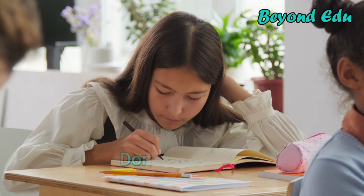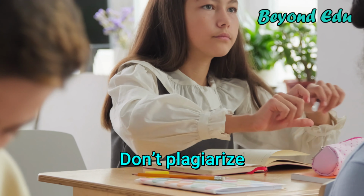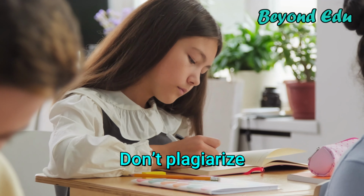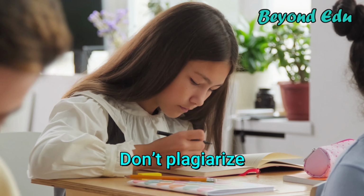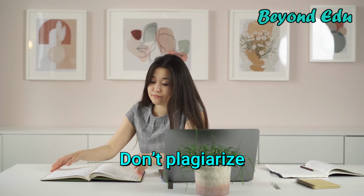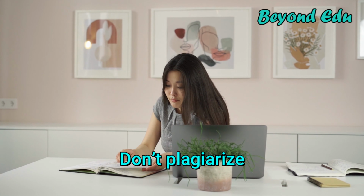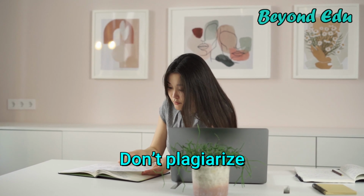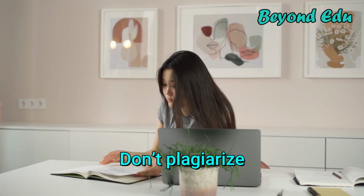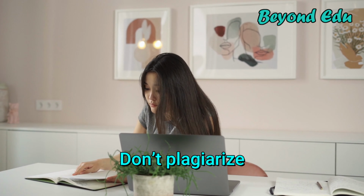Don't plagiarize. As you write, you may be tempted to simply copy and paste a sentence or two here and there to speed up the process. Don't do this. If you take something from another book or article, always quote it. Plagiarism is a serious academic offense that will cause you to lose your instructor's trust at the very least. In many colleges, it may lead to other, even more unpleasant, consequences, up to expulsion.